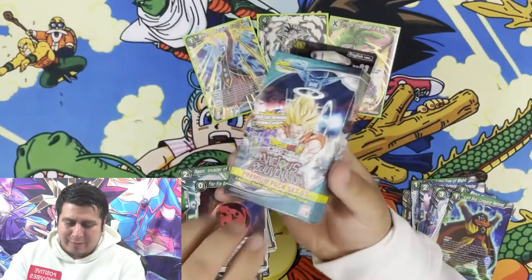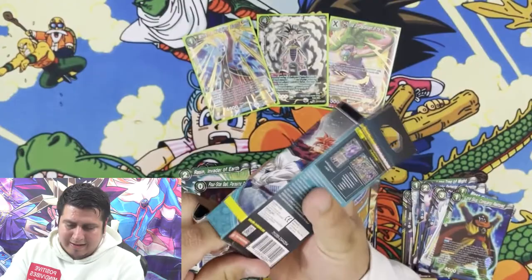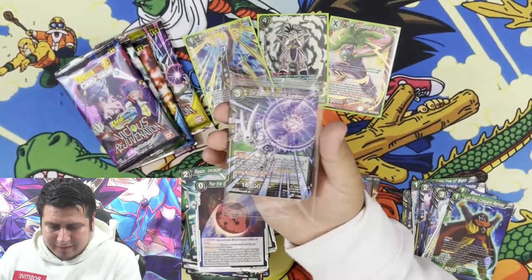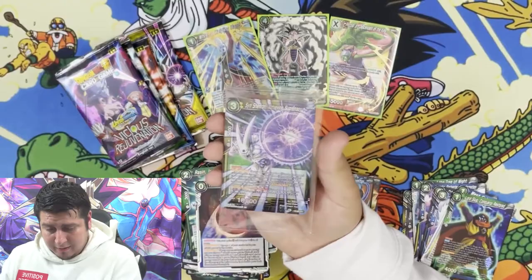And of course, guys, we got that last pack right here. We got a premium pack. It comes with a promo card and four more packs. Like, what? Incredible. For the price? There it is, guys. Psy Shenron, Achieving Supremacy. It's a promo rare. Beautiful. I'm going to keep that in the pack right here.